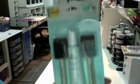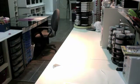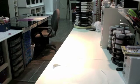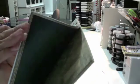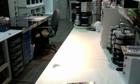I got this one. It was on the clearance, so most of the stuff I picked up was either on sale or clearance. It always is. And I picked this one up. It's just some little eyelets. They had a sale on their paper. All their single papers or paper pads were 50% off. So I picked up this Lost and Found. I'm sure y'all know what this looks like. Very pretty, double-sided. Very pretty paper.